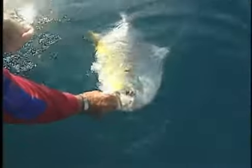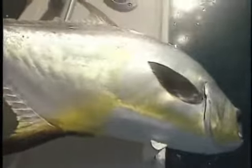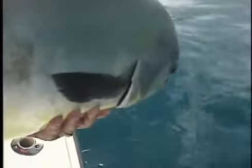Wow, cool. Mr. Permit. You want the bogas? No, we're good. Whoa, nice job, Kyle. Good job, buddy. That's a good one. That is a good one. Man, good job, bud. Probably a 25, 28 pounder. That's a stud.